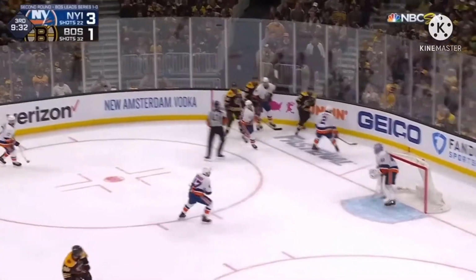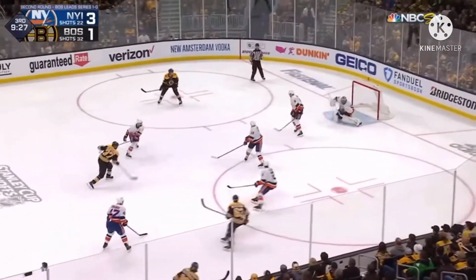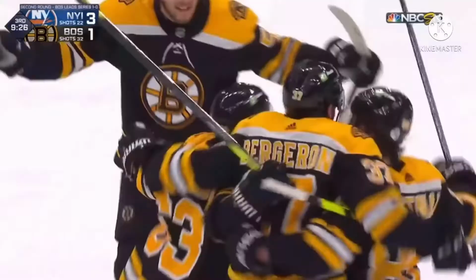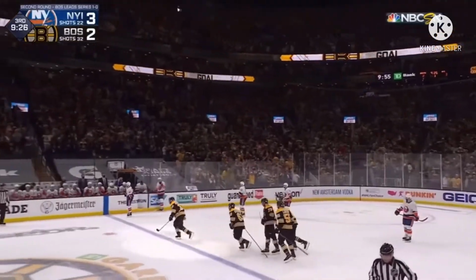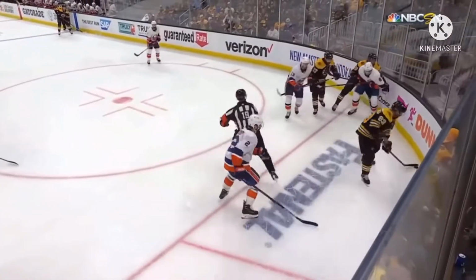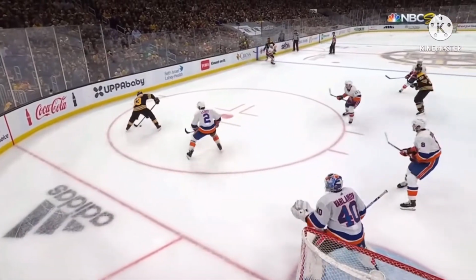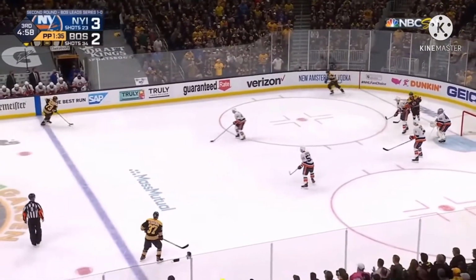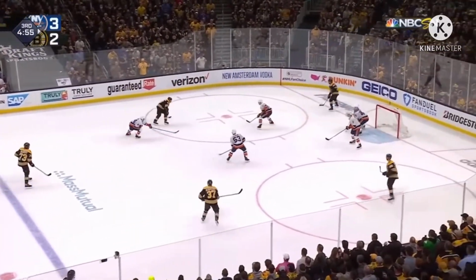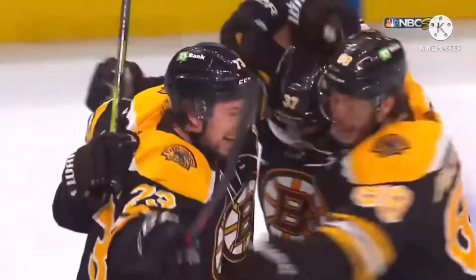Poke it along for Marchand. He'll move it all the way back here, and it's held in by Pastrnak. To the outside, Marchand, Bergeron. Patrice Bergeron! Boston within 1. And they did everything just about perfect. Support on the puck, moving the puck around, get back in an area where you can get it back, and then the Marchand, he'll drop it back for McAvoy. Charlie McAvoy popping out as Marchand, a shot. He scores! Brad Marchand has tied it.